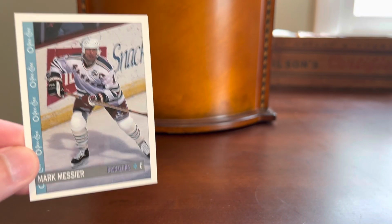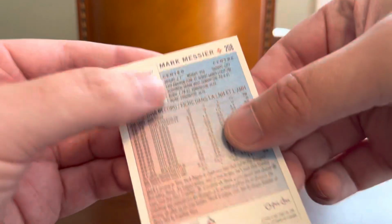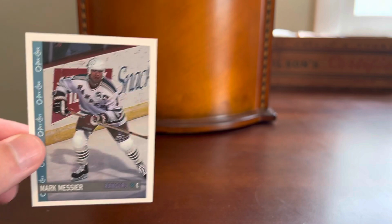The first two are actually throw-ins that sellers just included with singles that I bought. Thought that was pretty cool, so I got this O-Pee-Chee Mark Messier. I think it's a 92 O-Pee-Chee Mark Messier, so cool card there. Captain of the Rangers at the time.